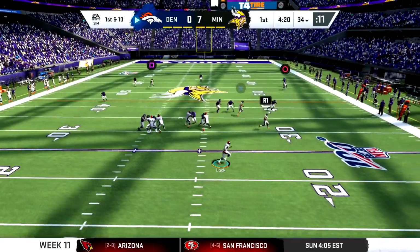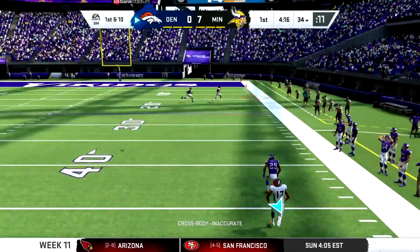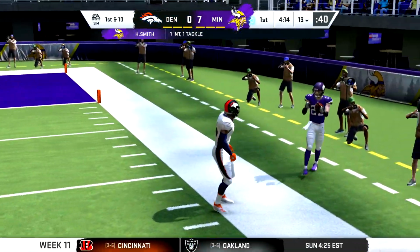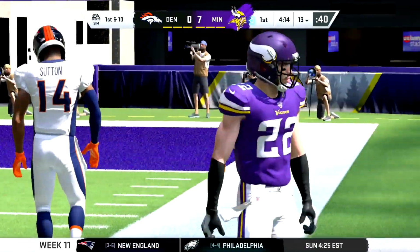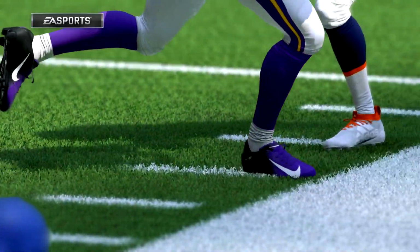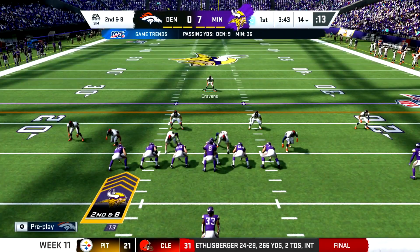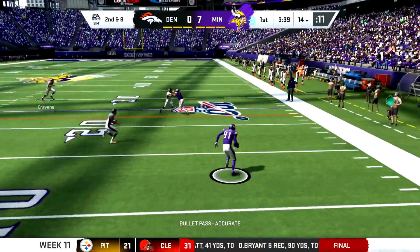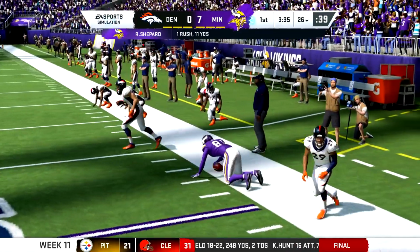Now it's a fake. And Lock's getting outside, extending the play. He's going to send this way downfield, and it is intercepted! Harrison Smith! Lock just put it up for grabs, and Sutton wasn't expecting it. The pass shouldn't have been thrown, and what a play made by Smith on that catch. Quick one outside. Russell Shepard turns upfield. It is a gain of 11.